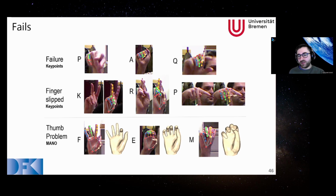The second row illustrates the slight misestimations. In the case of letter K, we can observe that the thumb tip is not detected properly. And in the case of letter R, the index and middle finger key points are not crossed, but they should be. And for the letter P, we can see the thumb and index estimations are slightly slipped. In the last row, we see the next pipeline step, the key point to MANO estimations. A common problem that occurred is that the thumb of the MANO mesh is not properly posed.